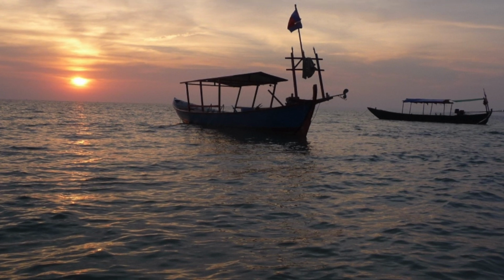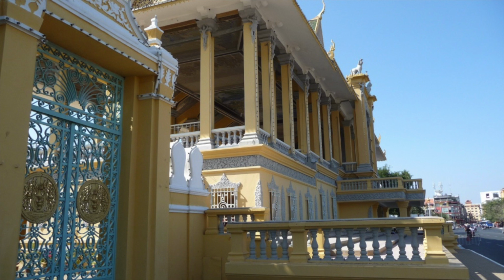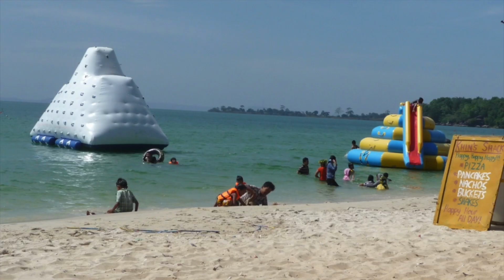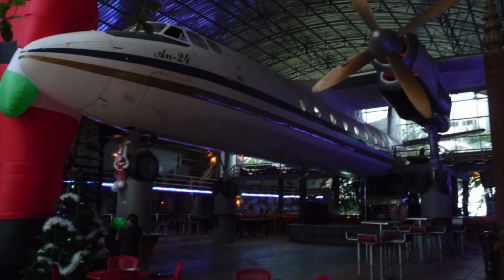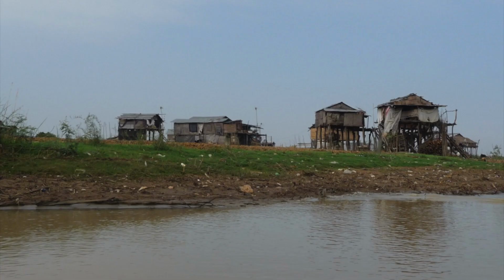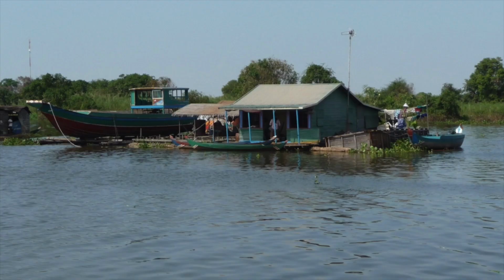in that country, whether it's Phnom Penh, which is developing after a period of abandonment during the Khmer Rouge regime, the beaches of Sihanoukville, the villages on stilts and floating villages, getting quite close to Siem Reap.